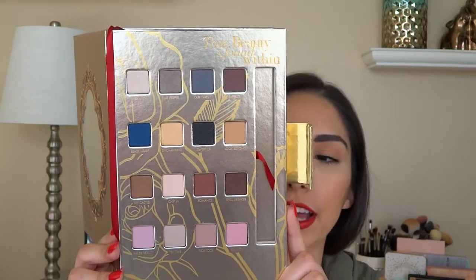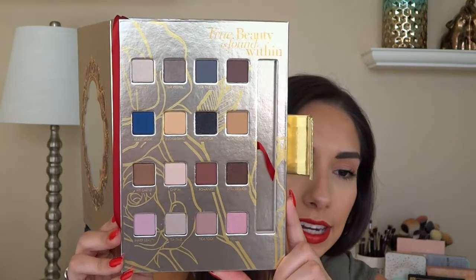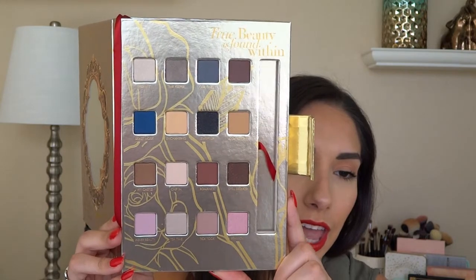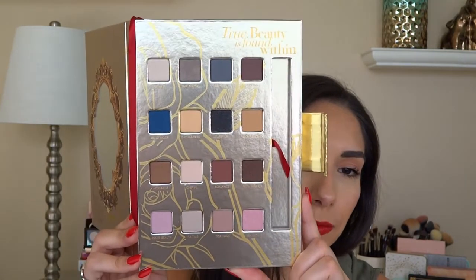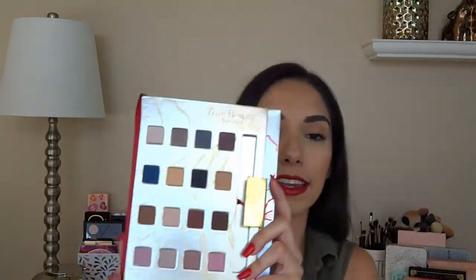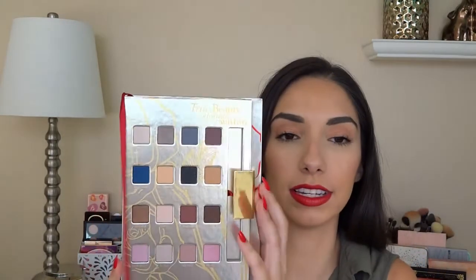So this palette comes with 16 eyeshadows. And it looks like it's a variety of mattes and shimmers. So reading straight from the Lorac Instagram, it says 16 pro formula shades, each row corresponding to one of Belle's iconic moments in the film. So I thought that was so cool that they incorporated that into the palette and into the design of it.